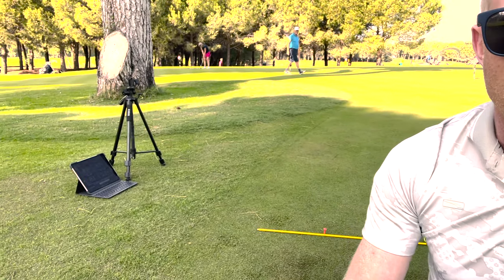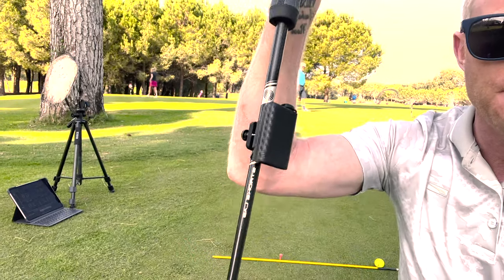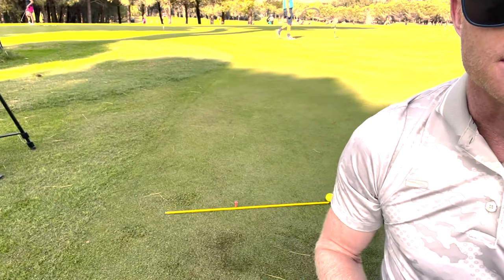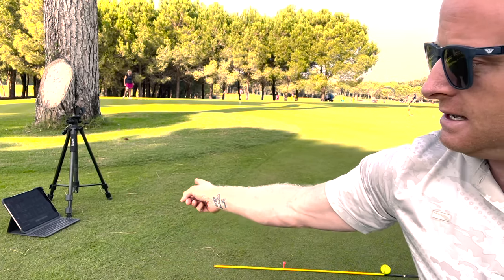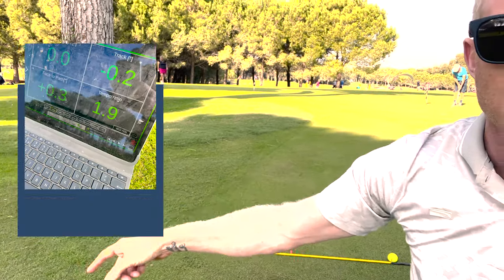So I've got my cap toe set up on my putter and I've got my little station, and there are my numbers there. That just shows me what the putter's doing. Basically, I know I get a little bit from the inside and kind of push my putts, so I'm looking for a bit more of a neutral path now.